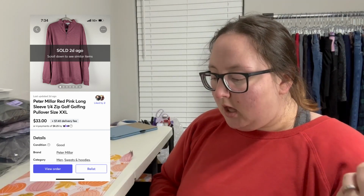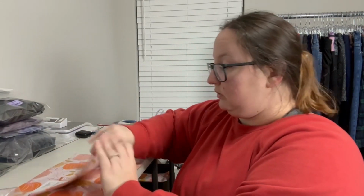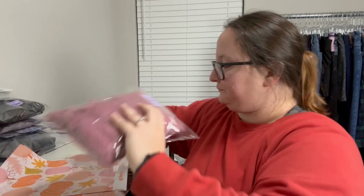Mercari had two sales. This is a Peter Millar pink salmon color quarter zip. It sold for $33 on Mercari. I picked it up for $5.99 at a Goodwill. My husband found this item. So my profit was $22.04. The exciting thing was it sold in 3 days, so I did not have to wait around for that to sell very long.